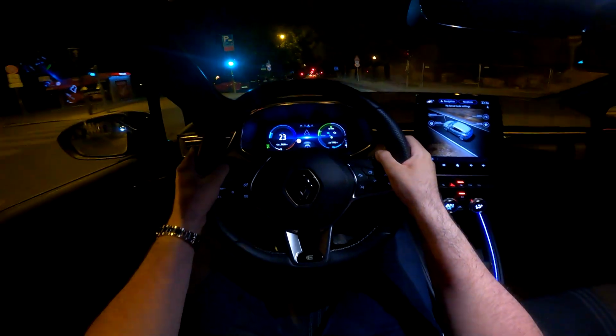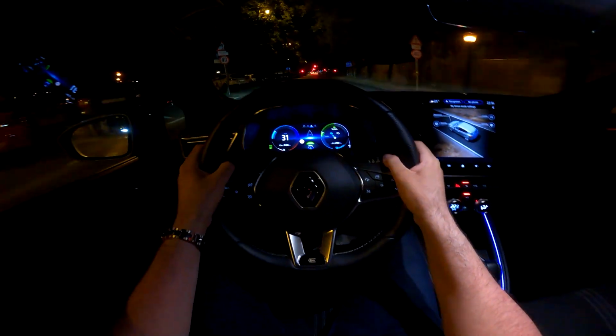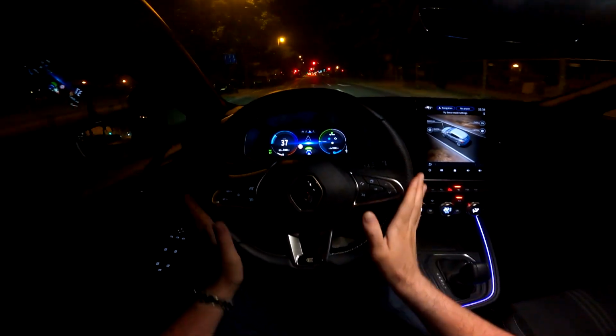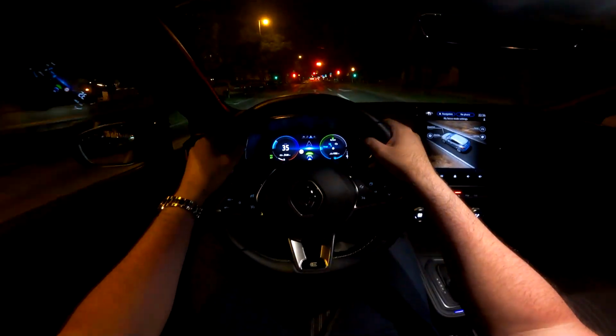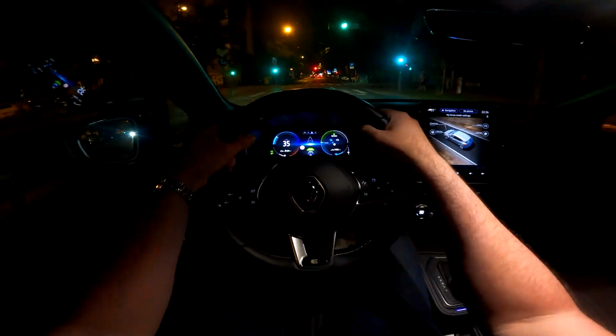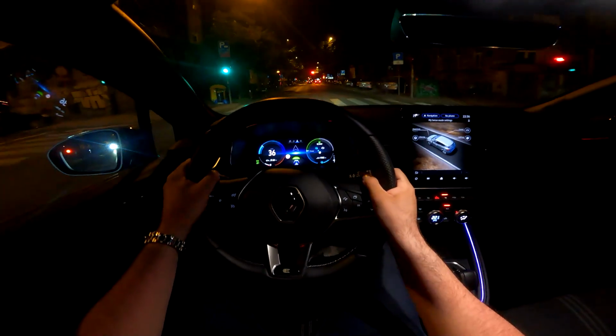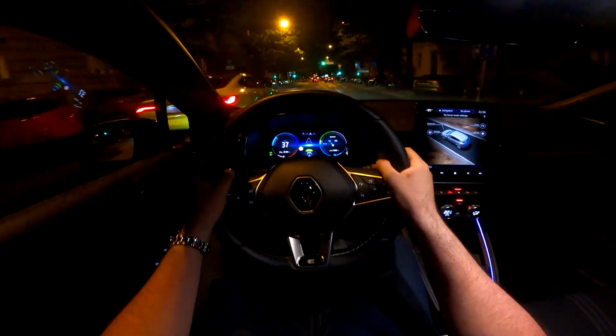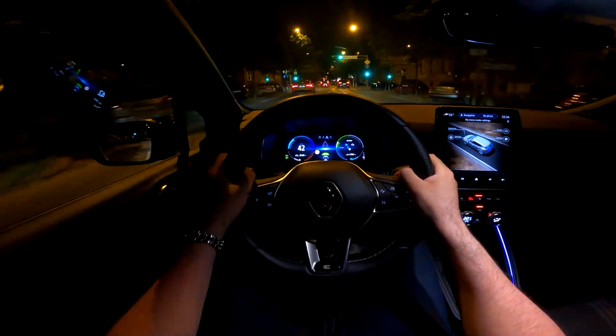And yeah, well, tell me in the comments, what are your initial thoughts on this interior? So we have the lovely 3-spoke steering wheel with the E lettering here, and it feels very nice in hand. And yeah, well, lovely BMW M4 there.